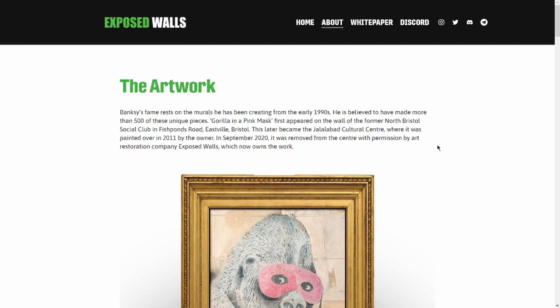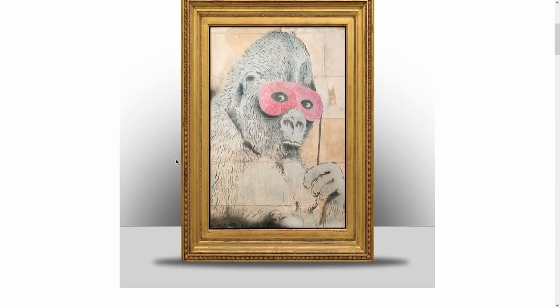Gorilla in a Pink Mask first appeared on a wall of the former North Bristol Social Club in Fishponds Road, Eastville, Bristol. This later became the Jalalabad Culture Centre, where it was painted over in 2011 by the owner. In September 2020, it was removed from the centre with permission by art restoration company Exposed Walls, which now owns the work. You can check this art.